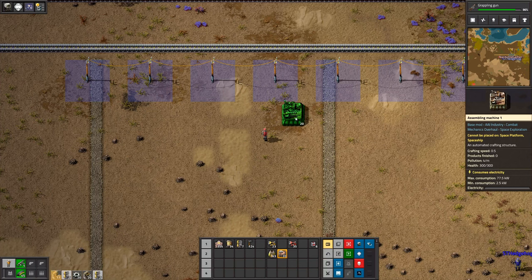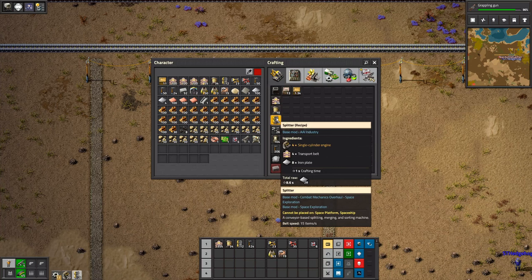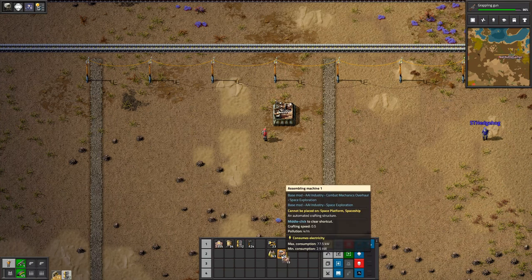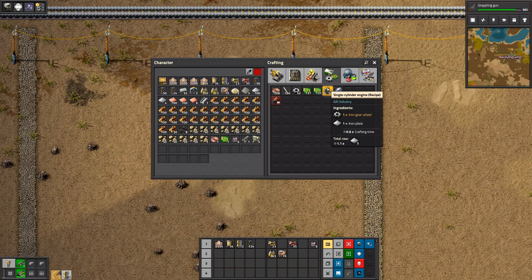So I want you to produce that. So you need one iron wheel. It means you need 5 iron wheels. So it's 1 to 2, isn't it? Yeah. And then we need copper plate as well. So if it's 1 to 2, we go. Leave a gap for a belt. So how long do these take to make? 0.6 seconds. That's a ridiculous number.